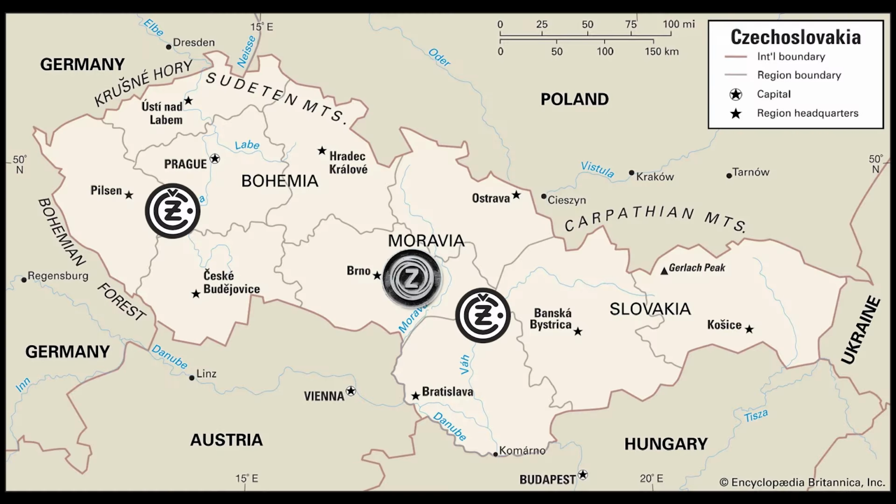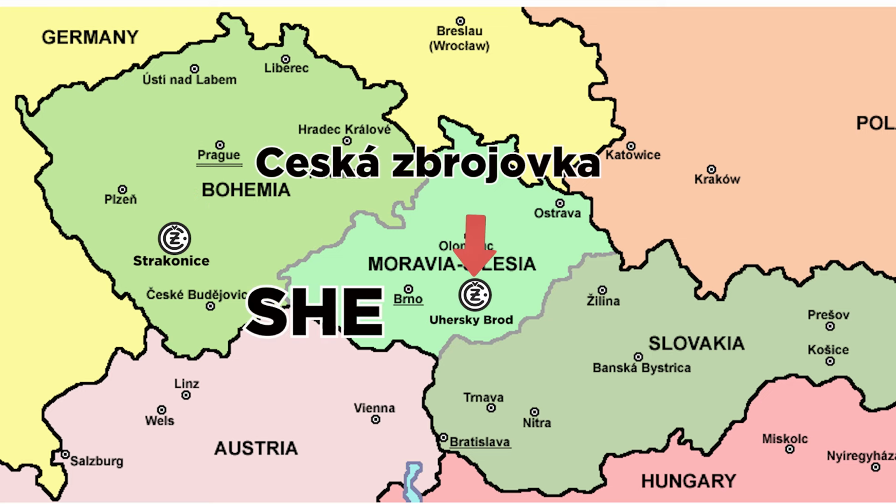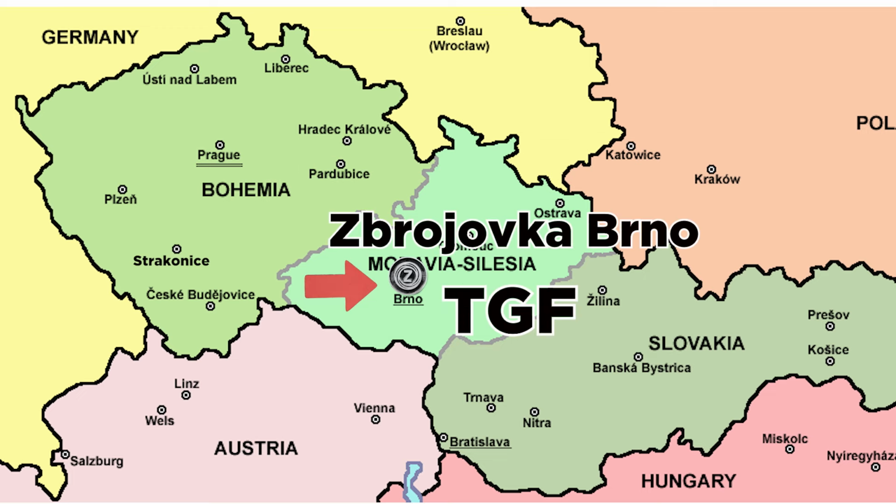So the logos and the markings on the guns really didn't tell you much about them, with the exception that they had three-letter logos that would tell you not which company made that, but actually which factory the gun was produced in. So there was a CZ in Strakonice, which had RID stamped on the barrels. There was a CZ in Uherský Brod, which had SHE stamped on the barrels. And there was yet a third major company, Zbrojovka Brno, that was based in Brno, and that had TGF stamped on the barrels.